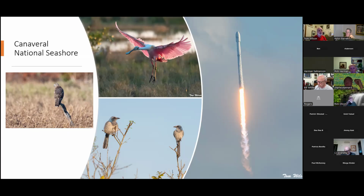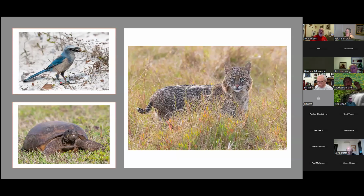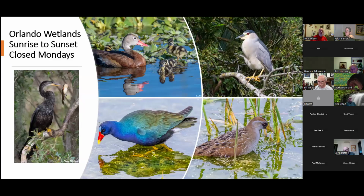Also, a species that I see there a lot is in that picture right below where it says Canaveral National Seashore. That is a female northern harrier, and that's off of Biolab Road, as is the picture of the landing roseate spoonbill. But I've also seen things like bobcats there. I saw two of them together off of Biolab Road. There's a Florida scrub jay gathering food, and then gopher tortoises, which you see there a fairly good bit. So it's a really good place.